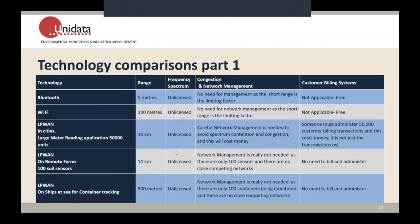It is unlicensed. And in the cities, you would use that for perhaps reading a water meter or an electricity meter. If we have LPWAN on a remote farm, perhaps you'd use that for soil moisture sensors. Or LPWAN is an interesting application on a ship for container tracking. That's to have a ping from all the containers to say what temperature is in the container or something like that.